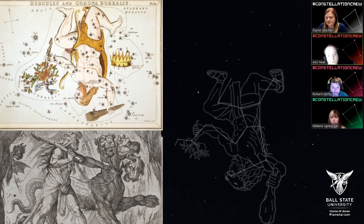And the first one was that he had to slay the Nemean lion, and that's the headdress hat sort of thing he's wearing in the constellation art in the sky. So if you can kind of turn your screen upside down, you can see it. Then he's also wearing it in the bottom left picture.